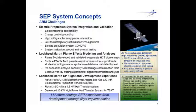Mentioned here, I think the last presentation mentioned a lot, there's actually more experience than you would expect in SEP areas. The AEHF mission was a good demonstration of how you would use solar electric propulsion to raise the orbit of a vehicle. And then in some other areas, there's been plenty of flight experience with 4.5 kilowatt Hall thruster systems, getting larger into the thruster systems. And then we've actually done some work developing even bigger thruster systems, up to 13 kilowatts.